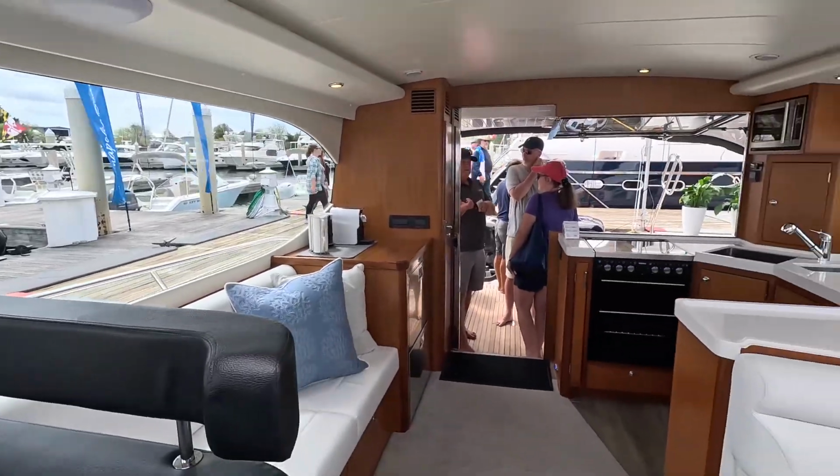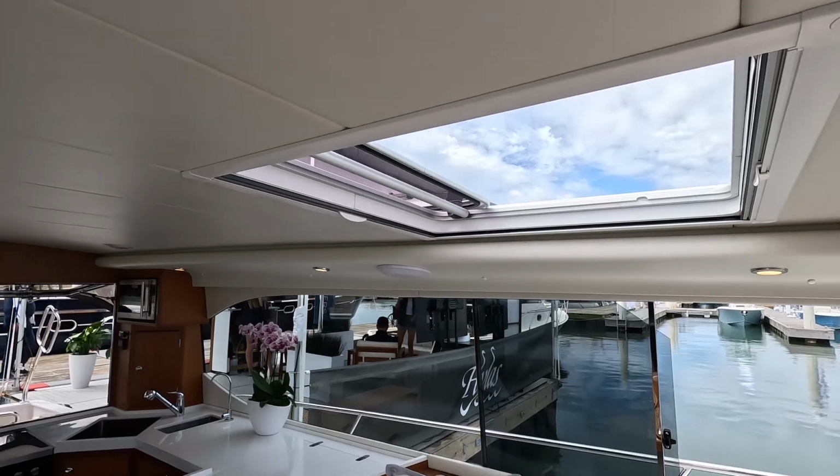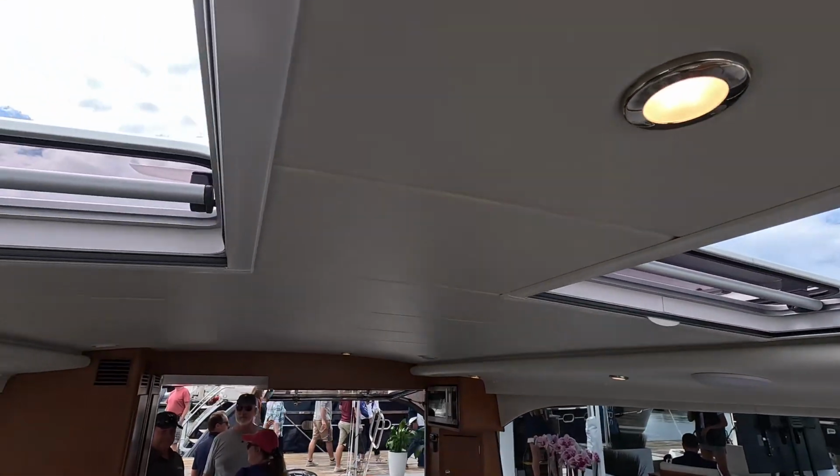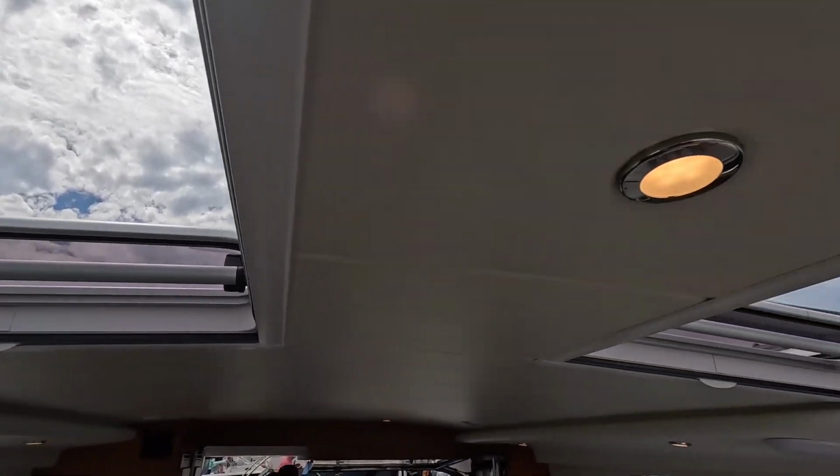We're at a boat show, so we've got lots of folks looking at the boat as well, so we'll carry on here. If you look above, we have 2 large skylights that can be opened, so they allow a lot more light in here and a lot more air, in addition to the windows being opened.